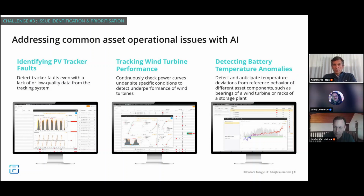Moving to the middle of the slide, we see an example about wind. You know that within a wind farm, the performance of each wind turbine is different from any other due to the terrain orography, the flow patterns, and the changing environmental conditions. So therefore, in order to assess the performance of a wind turbine, one needs to consider the complex multidimensional characteristic of the problem, which is not looking only at power versus wind speed, but also taking into account other dimensions like the wind direction, the air temperature, pressure, etc. So again, a very suitable problem for AI.